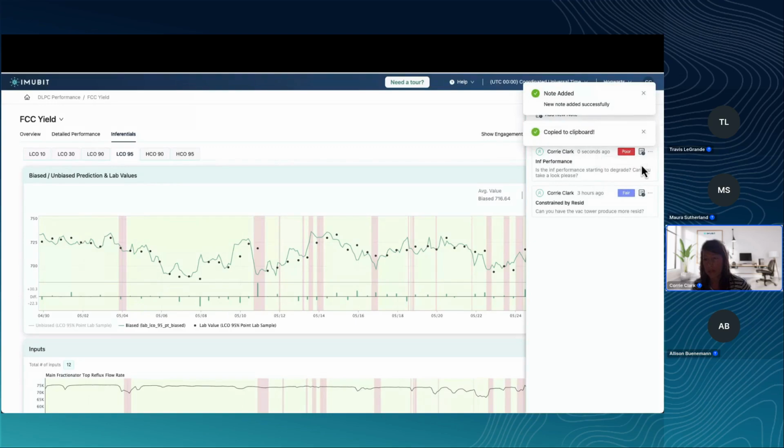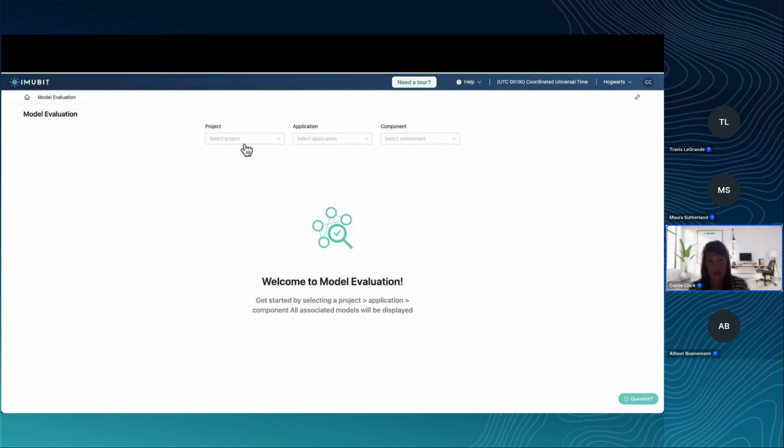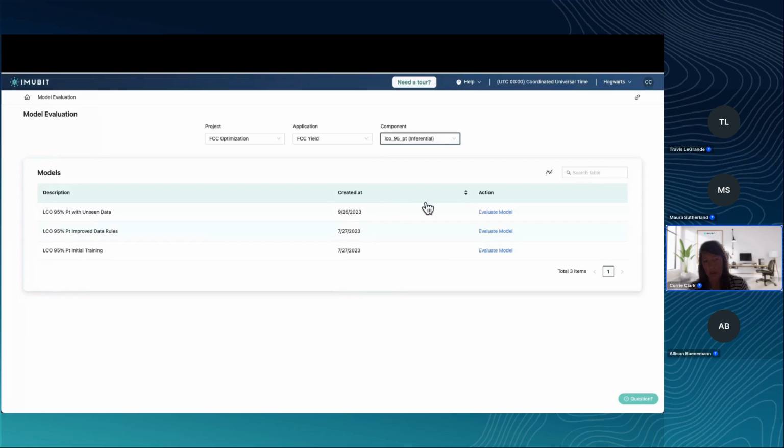They can take a look. And then what that person can actually do is they can use some of our other features in the platform to really dig in to see what's going on with the inferential. So they'll come to our model evaluator here. Again, they'll pull up the LCO 95% point inferential.